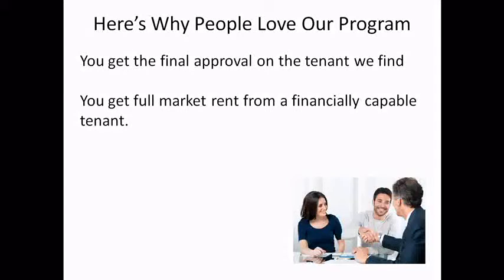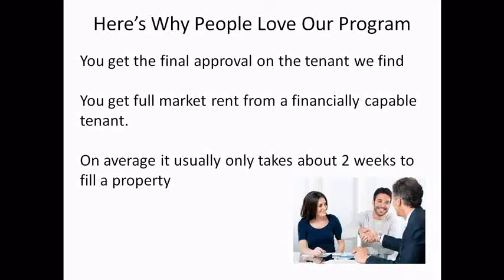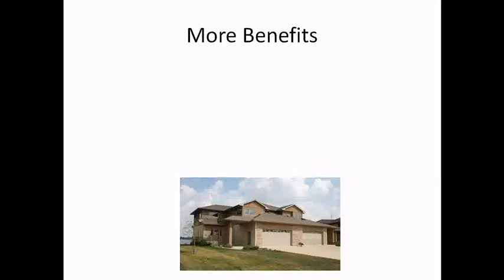You're going to get full market rent from a financially capable tenant. We're not trying to negotiate rents, and we don't allow the tenants to negotiate rents. You're going to get the full market rent of what you're asking for. On average, it only takes us about 2 weeks to fill a property. So we're talking about you could be about 2 weeks away from getting someone in there paying you rent.